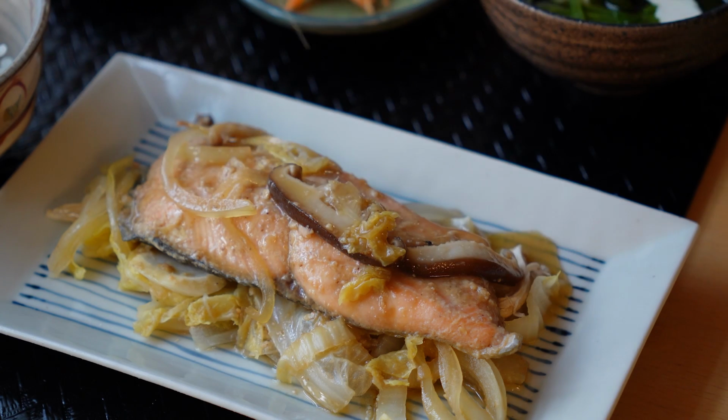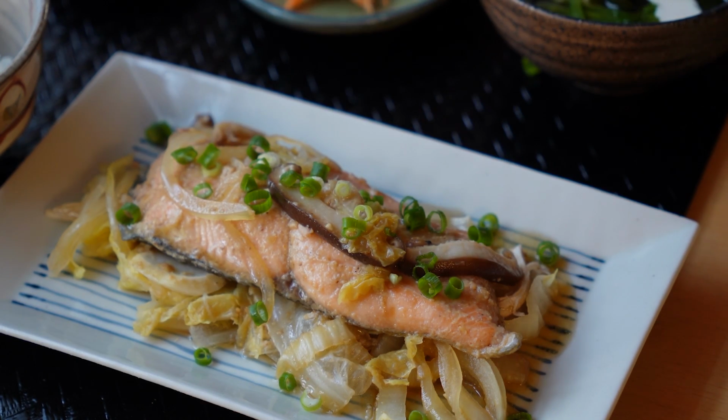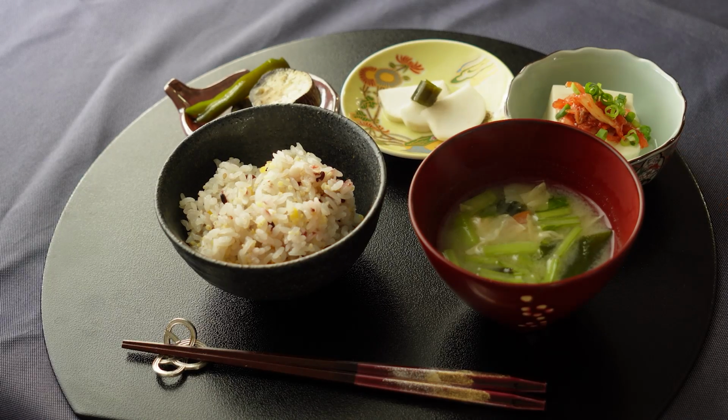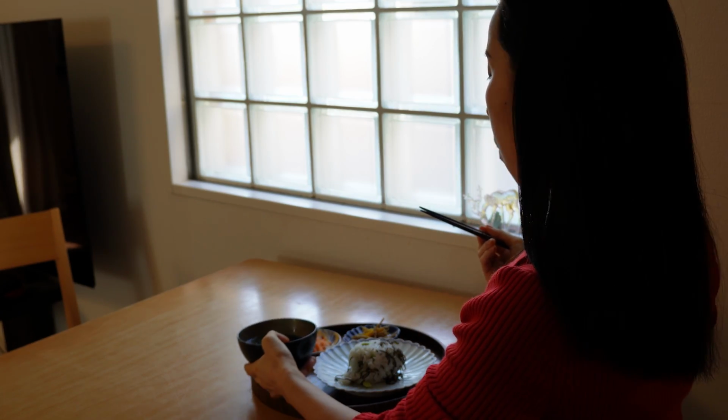Plating beautifully and appreciating the visual experience is an essential part of Japanese cuisine. It naturally deepens your connection with the food and brings a sense of peace. Even if it's not every day, try making Ichiju Sansai your weekly reset ritual starting in January.